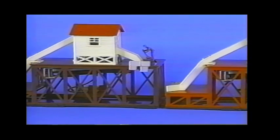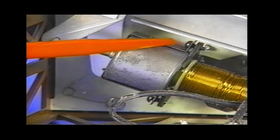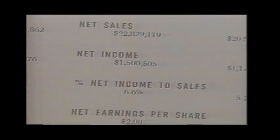The 352 ICE Depot also changed slightly as the cylinder yoke was removed in 1956 or late 1955. Lionel had good news for stockholders too. The company made $1,500,505.